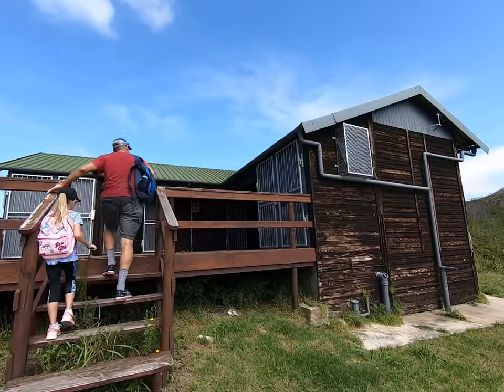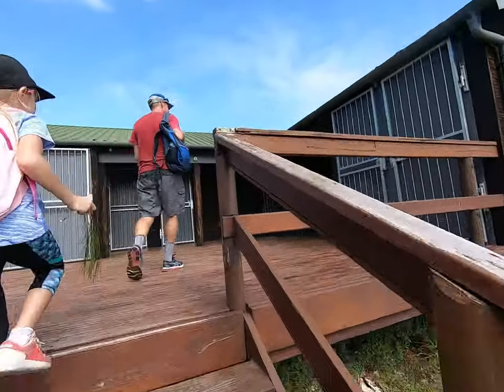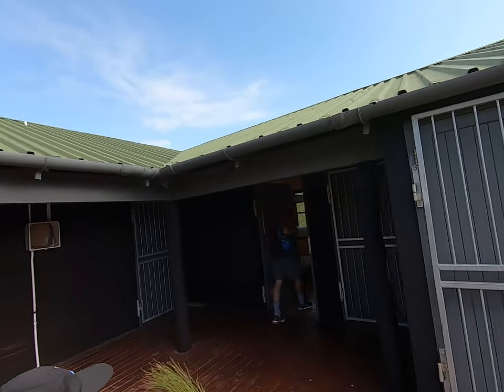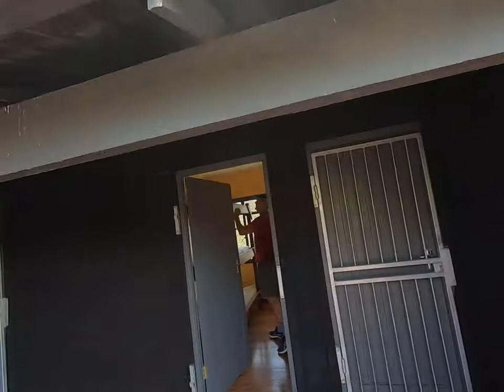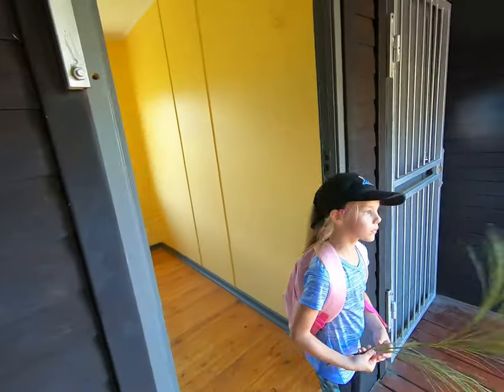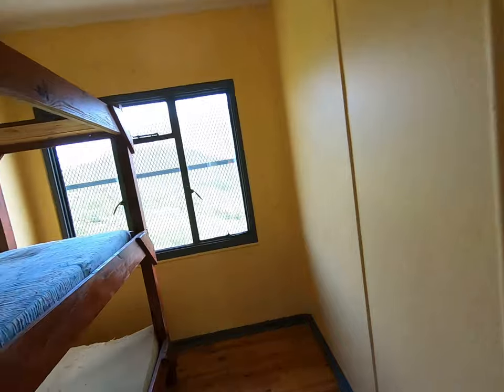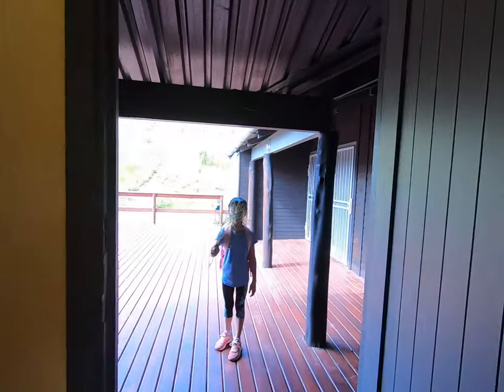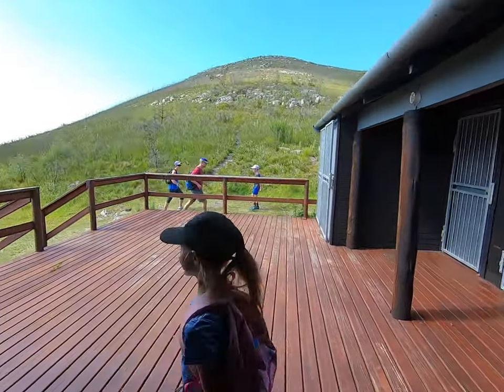Last time I was here, this door wasn't open. And we've got 3 bunk beds. Not in the best condition. Mattress is missing at the top. Okay, suppose you could sleep here if it's absolutely necessary.